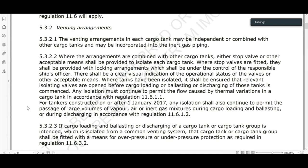Right. So that is what they are saying in this case: that is the combined venting system. And obviously, if you have a combined venting system, there have to be valves and other methods of isolating each and every cargo tank. That is the second requirement. So just make a note that venting arrangements can be combined into the inert gas piping.